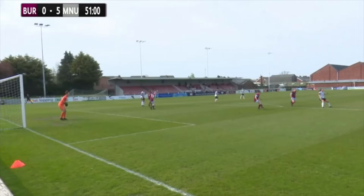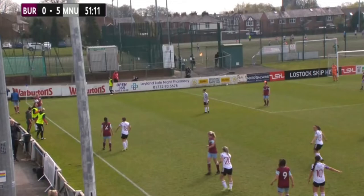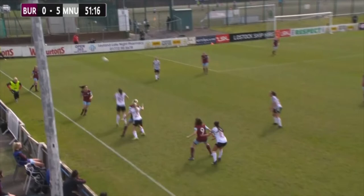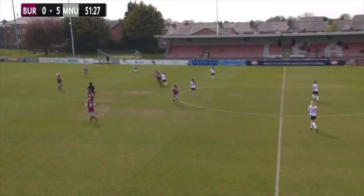Was that early goal, seems the obvious thing to say, but was it the worst thing that could have happened at the start of the second half? Yeah, you just want that opportunity to come out and settle into your game a little bit, like they did in the first half. But a devastating blow to get a fifth goal just as soon as they've come out, but not unexpected. Yes, Manchester United have seen a lot of the ball today and they've created plenty of chances.